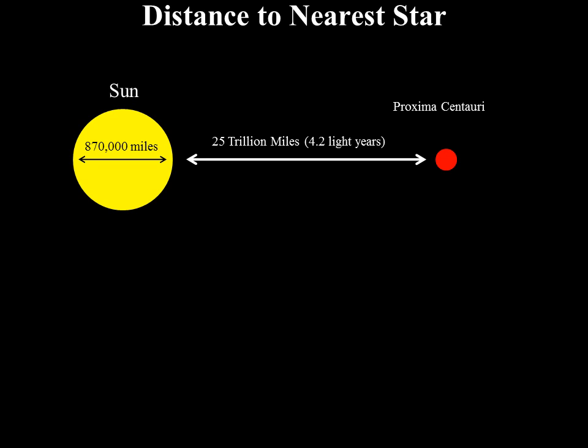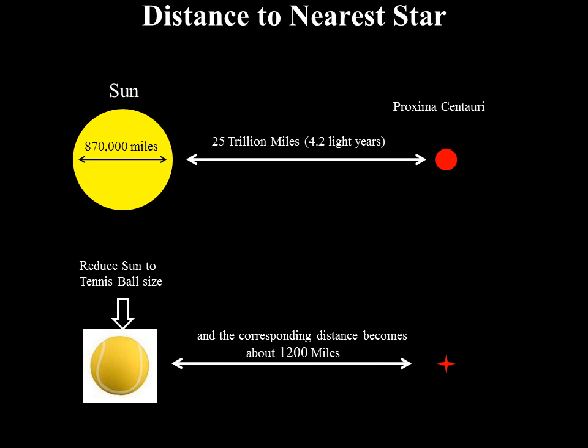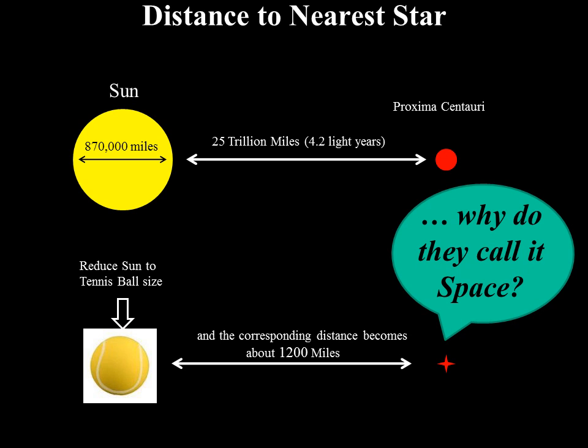So if we reduce the Sun to the size of a tennis ball, the corresponding distance to Proxima Centauri would be around 1,200 miles. At this scale, we have our tennis ball Sun at Bryce Canyon and the closest neighboring star 1,200 miles away, somewhere around Kansas City. And that is the answer to this question. A lot of room out there.